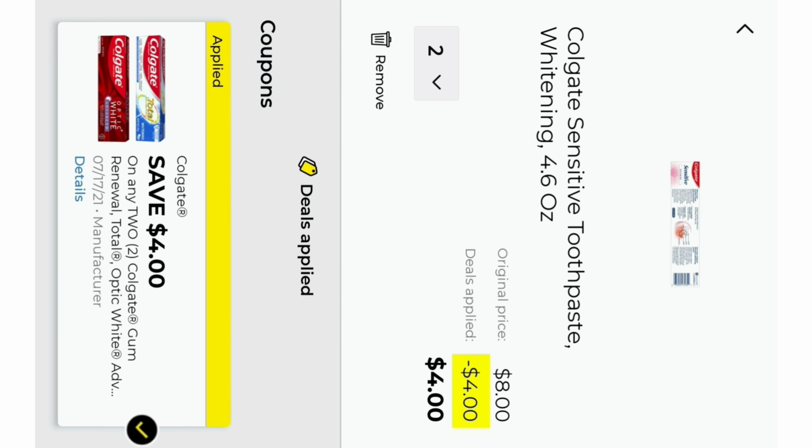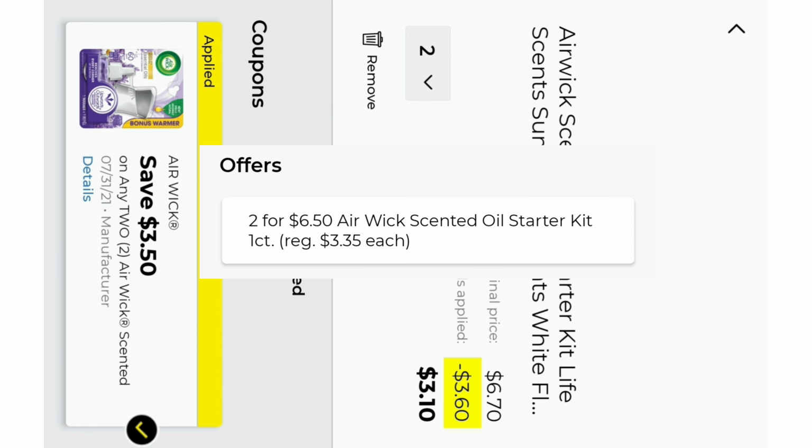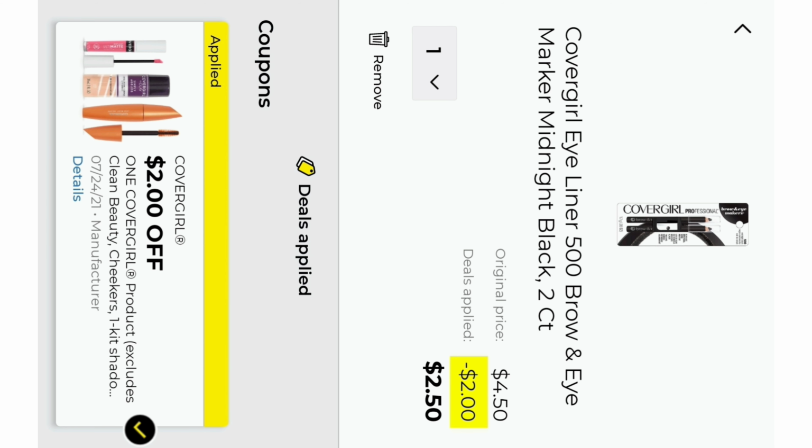Next, we have some Colgate Sensitive Toothpaste Whitening. They are the 4.6 ounce. They are $4 a tube. We have a $4 off coupon on two of them. So two of them is $8. We got that 4 off of 2 coupon, which is going to leave you paying only $4 for two, or $2 per tube. Next, we have the Airwick Scented Oil Starter Kit. Now, we have an offer going on, so you can get two of those Airwick starter kits this week for $6.50. So two of them are $6.50, and then we have a $3.50 off digital, which is going to leave you paying only $3.10 for two of them.